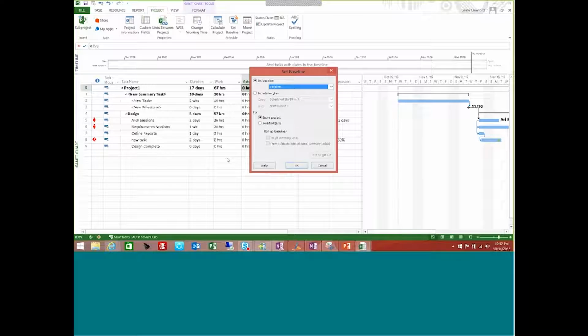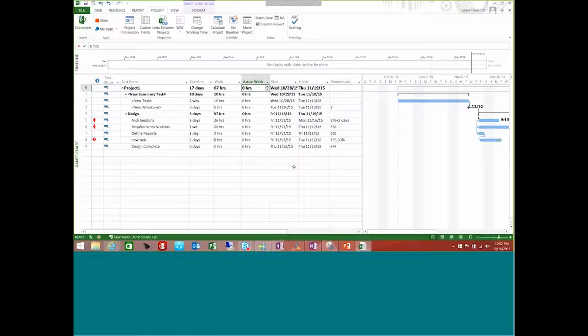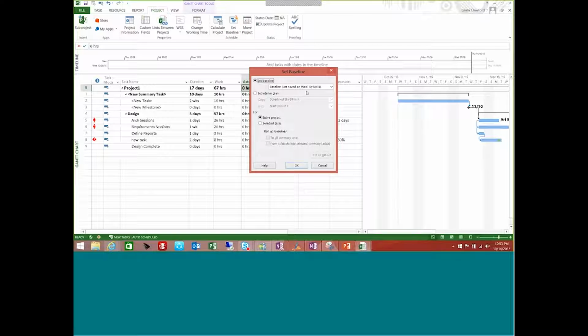I don't want to overwrite the existing baseline. I just want to incorporate those selected tasks into an existing baseline. You can do that by highlighting the selected tasks that might be new and then clicking the second radio button. If you do that, make sure these two checkboxes are checked. For this, we're just going to baseline the entire project. I didn't see any changes there, but if I take a look, I can see that my baseline was saved.